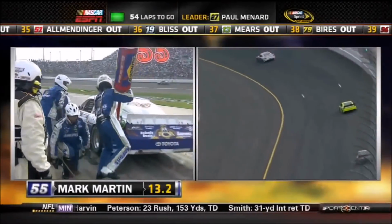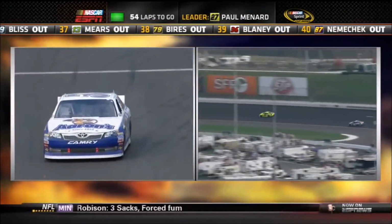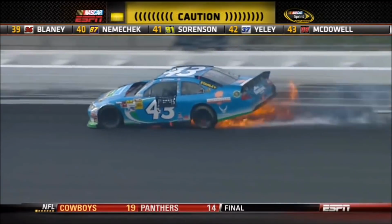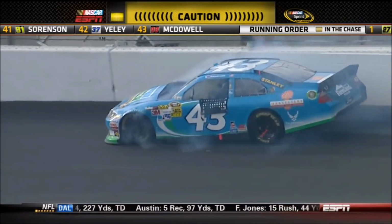Go. All the way, all the way. Trouble, turn 4. Car hard in the wall. Eric Almirola. Hey up there, buddy. Let's go ahead and stop. Looks like that fire's out.